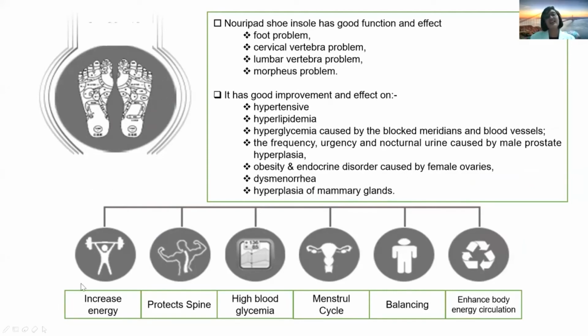And what are the benefits out of it? It increases our energy, not only increases, it also protects our spine. It highly reduces our blood glycemic level. It improves our menstrual cycle, especially in women. It will give a proper balancing support and coordination and enhance our body energy.